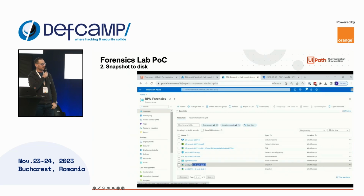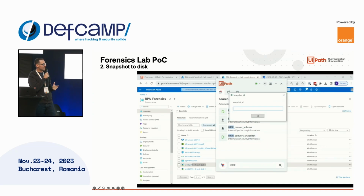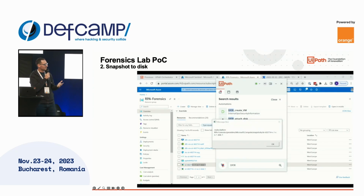Okay, so going further, we have snapshots. Snapshots are awesome, but I cannot attach them and I cannot analyze them. So what I need is to convert my snapshots. So again, we have a robot. When we're doing the unattended part, all those parameters are automatically passed from one workflow to another, so it doesn't require any kind of human intervention.